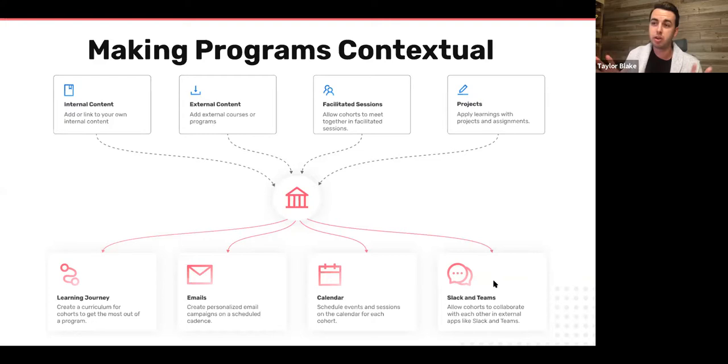So really the goal here is that this could be an invisible learning experience where I'm just going about my work, but I know that I have a session on Thursday where we're going to get together and discuss something as a team. And the things I need to know and the things I need to do are given to me when I need them, via email or via Slack and Teams. So that's the framework for how we're thinking about this.